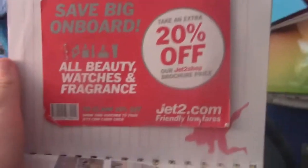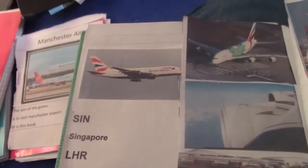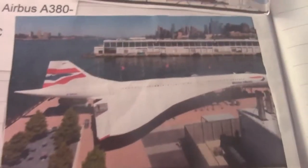And there's a Jet2 discount. I've never flown on Jet2. I just picked that up at the International Airport in Belfast. This page is like that, my British Airways, I love BA, A319. I don't know if you've seen that plane before. What else is there? There's this book about Concorde and the A380. Here's a British Airways one from Singapore to London. There's photos of that, and then down here we've got the Concorde in New York and things. That's G-BYB, which was in my flight, my plane, my monoplane.